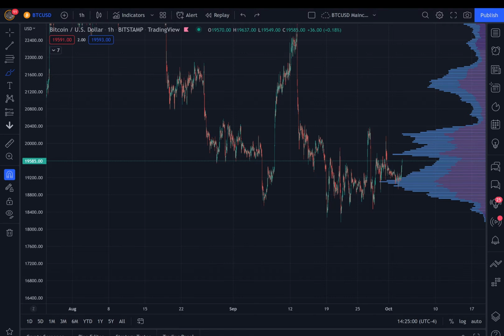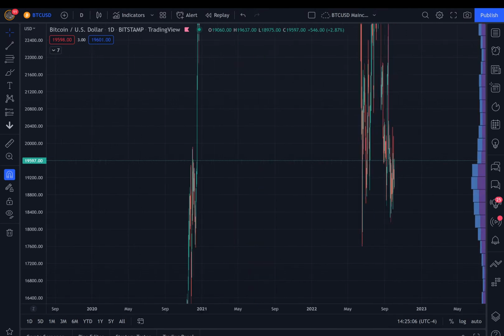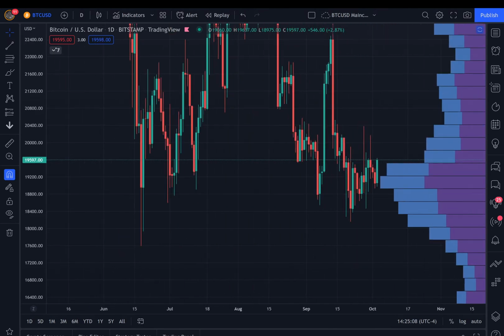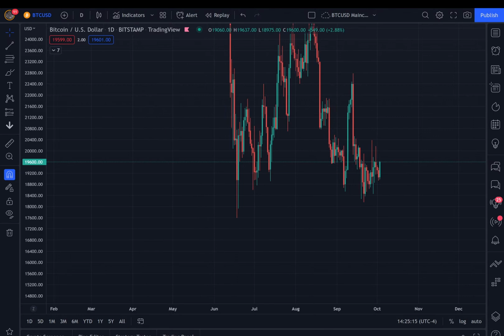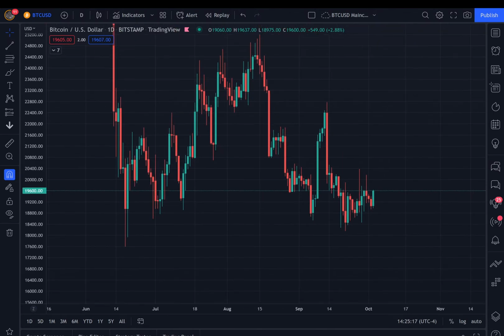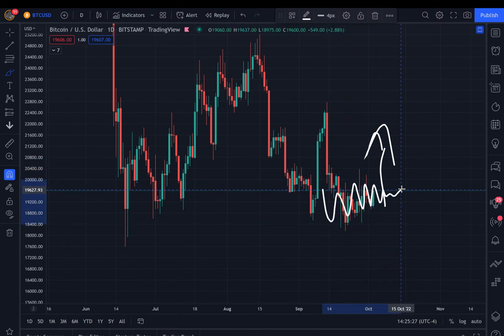There's really nothing's changed. The general idea is the same, and I think that's the most important thing to keep in mind. This is the takeaway. It's more likely than not that this double bottom plays out and we move to the upside, okay? How long it's going to take, how much are we going to consolidate here before breaking out, I'm not exactly sure.